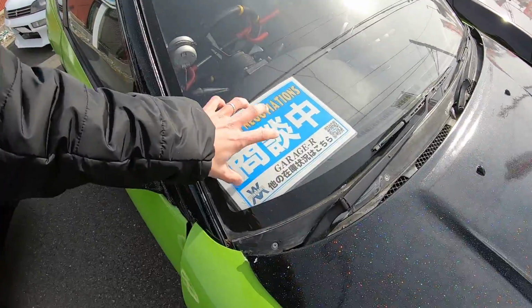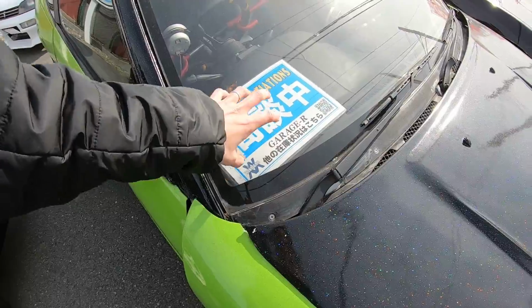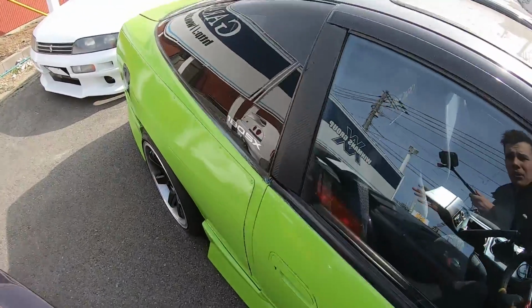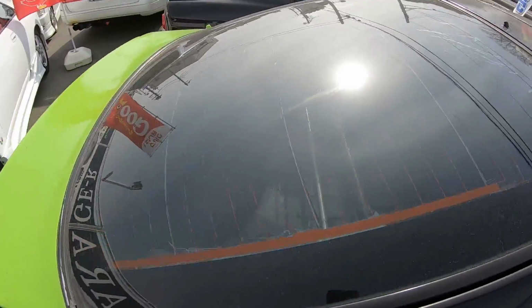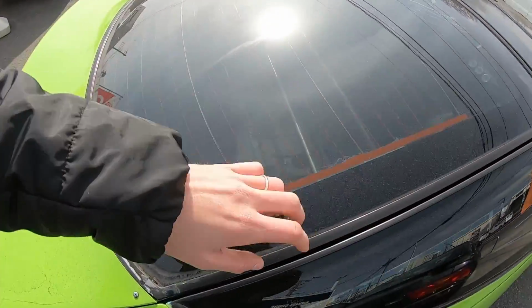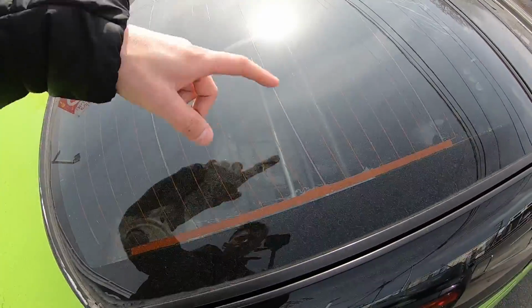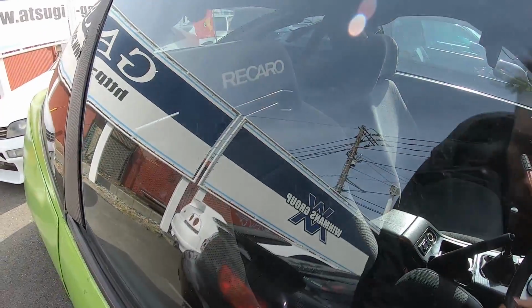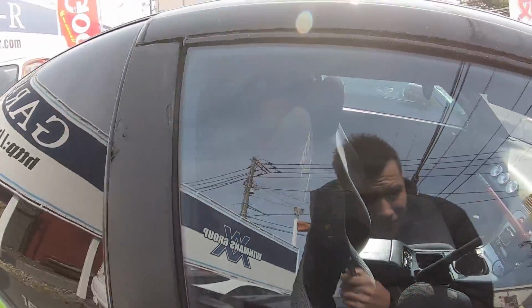Now they have no price on this car because it's under negotiation. So it looks like it is probably sold. But I would not expect this to be super expensive. It's hard to see, but inside there, it looks like they've got a double strut brace going on. All the rear seats are missing and stripped out. It's got an old Recaro seat in there.